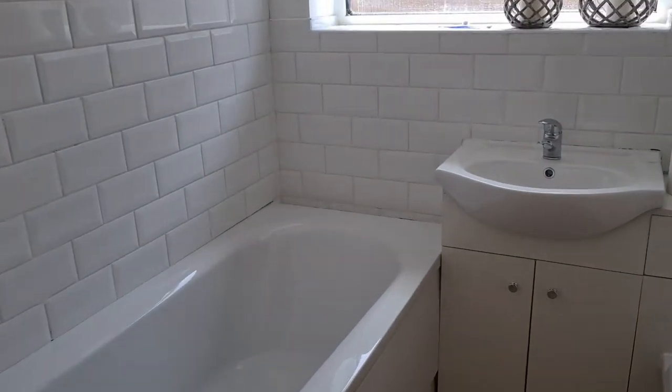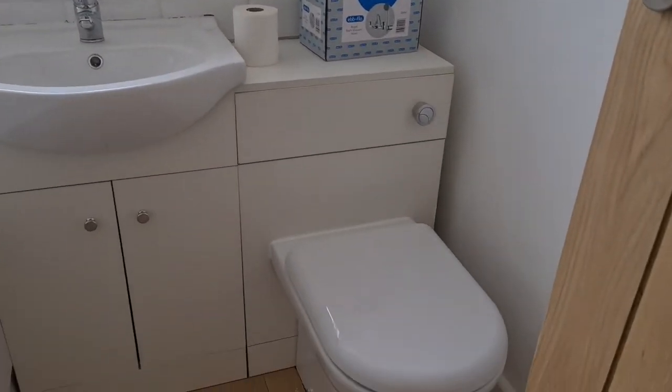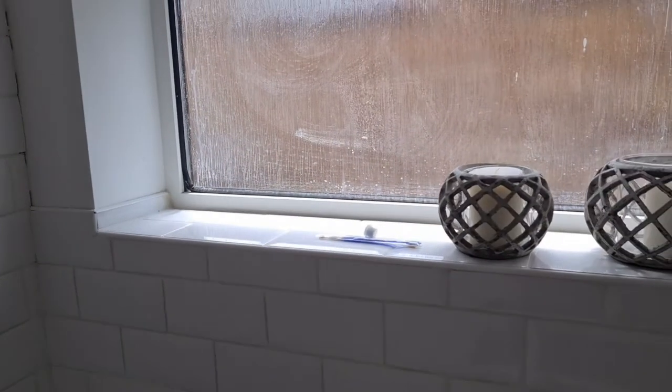Window ledges. Sealant around the bathroom. So getting there. I'm going to have a toilet seat. Oh, luxury. And clean the windows, obviously.